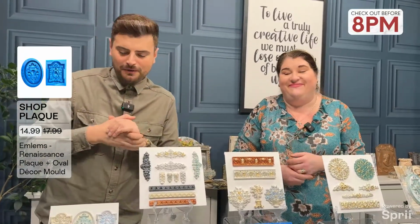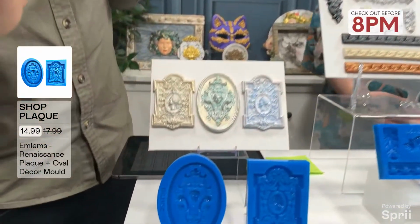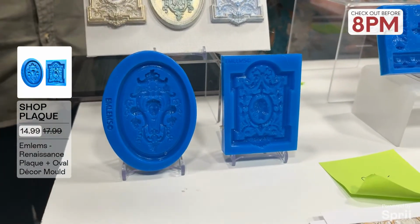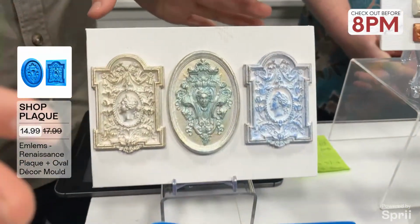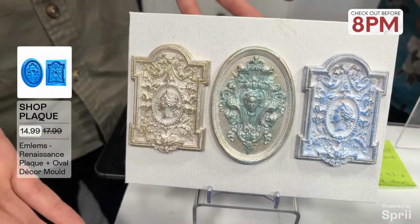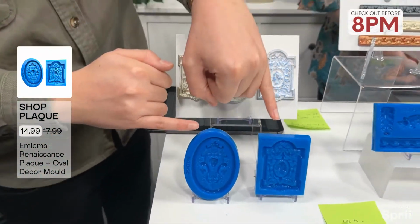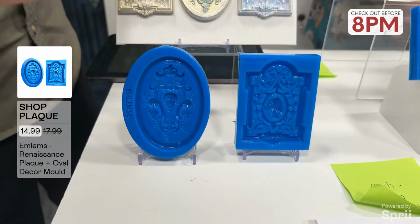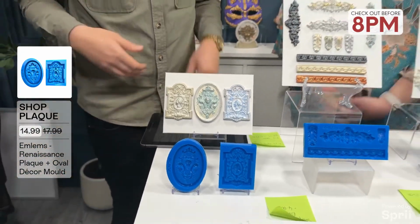There we go. All right, so we're going to get started here at the top of our show. This one here for you is Shop Plaque. And this here is just £14.99. You're saving £3 on this bundle, so you've put some incredible bundles together in savings. If you want to go for this one, type into the comments now, Shop Plaque, and this will get you these two fabulous moulds. You've got your oval and your more rectangular emblem here. They're brilliant. You get free postage, so that works out at £7.50 per mould, which is great value.